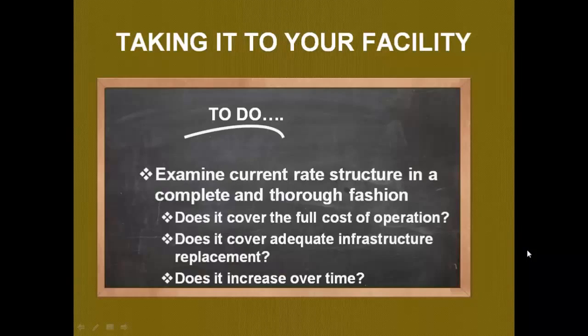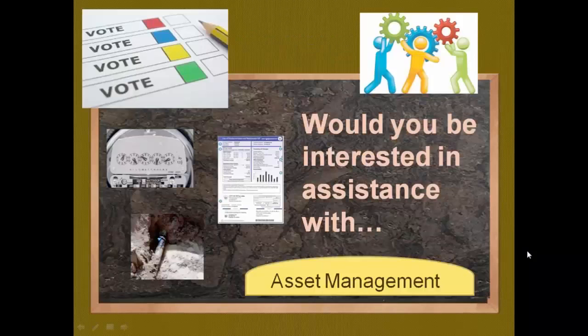And then finally, examining the current rate structure in a complete and thorough fashion. Is it covering your full costs? Is it adequate to cover your infrastructure replacements? Do you need to increase? Does it increase over time? Really take a good look at what your rates are now and what they need to be.